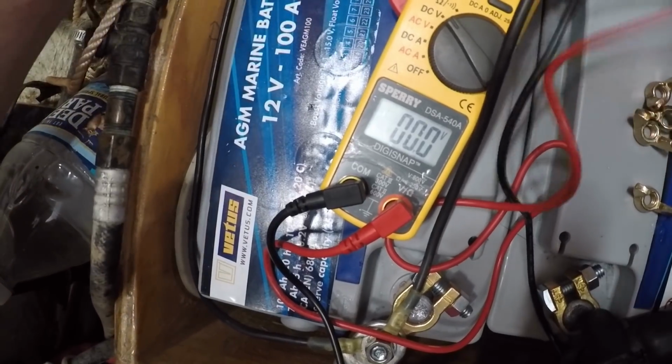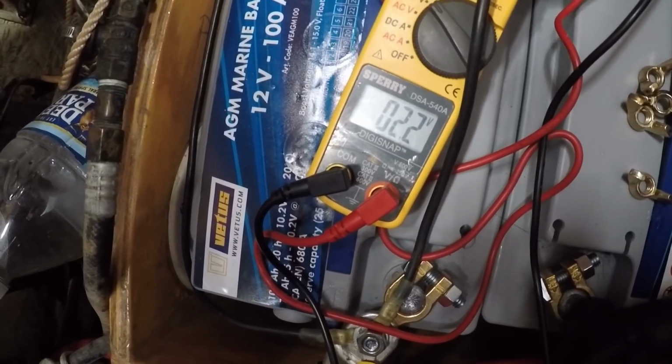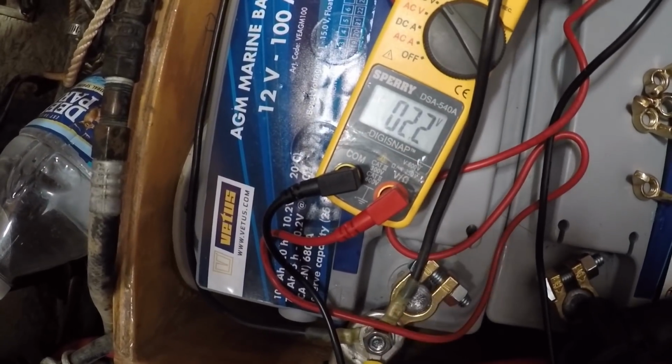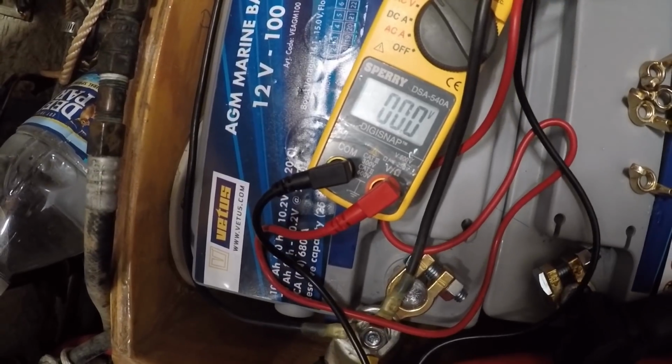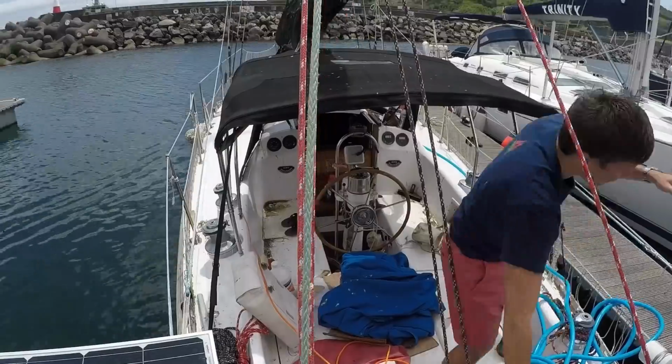Okay, when I hooked up to our Vetus, it read 13 volts. When I hook up to these, 2.2. That is a very, very dead battery. That is why I keep saying that our motor bank is dead. We have a step-down converter, so we can convert 48 volts down to 12 volts to run things like our radio and our fridge. That is how we're going to limp our way to Portugal.